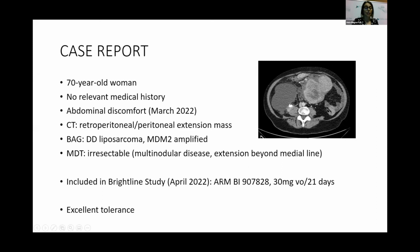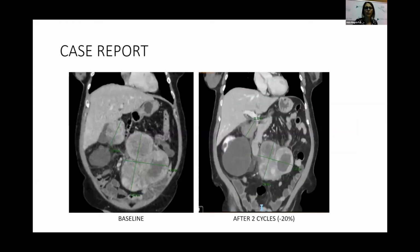So in April this year, she was offered to enter the trial. She accepted, and in the randomization, she was allocated to the arm of the MDM2 inhibitor, 30 milligrams once every 3 weeks. She has tolerated the therapy excellently. This is the figure after just two cycles, so two capsules of this drug. You can see that the disease was multinodular. This is the biggest mass, but there were other implants. And after just two cycles, all the lesions have decreased in size. She hasn't yet reached the partial response criteria, but I think she will. And more importantly, she has clinically improved and the toxicity is mild. If I have to say something, she doesn't have any toxicity at all. So I think these are very promising drugs.